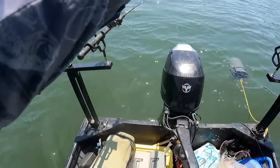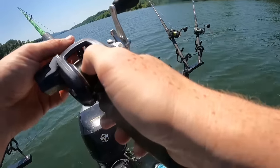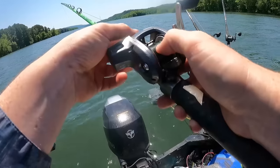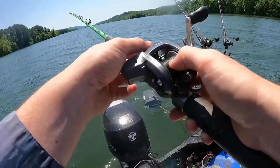Well, we're going to get them back out. That's all we can do. Get your bait back in the water. Get back to fishing. Is that one on a planer board? Yeah. Yep.